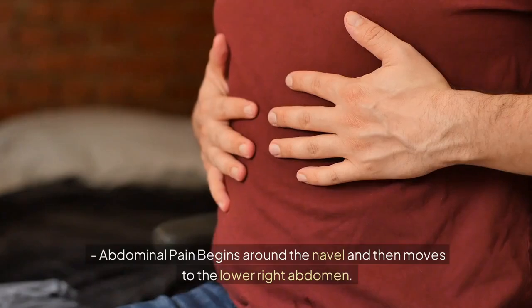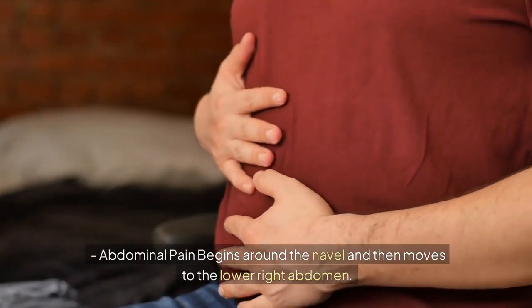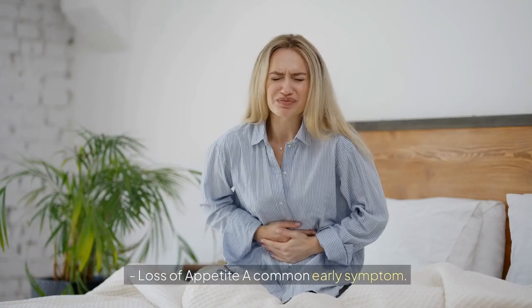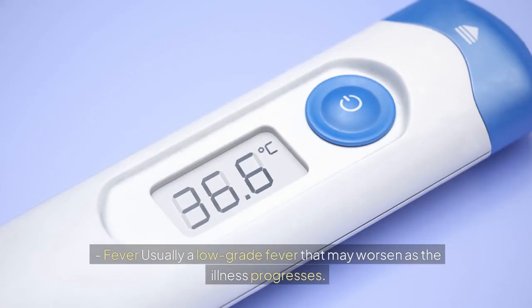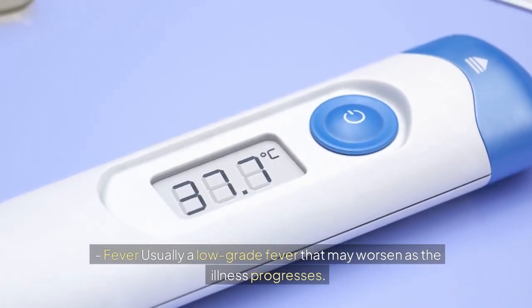Symptoms: abdominal pain begins around the navel and then moves to the lower right abdomen. Pain intensifies over several hours. Loss of appetite, a common early symptom. Nausea and vomiting often accompany the pain. Fever, usually a low-grade fever that may worsen as the illness progresses.